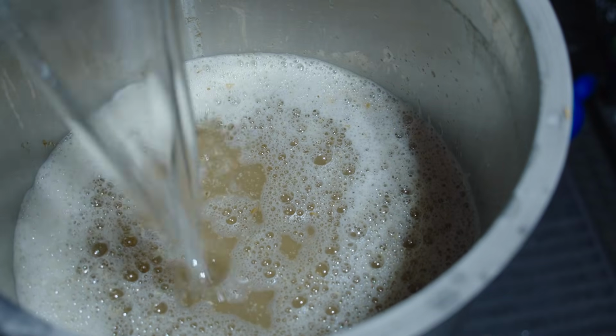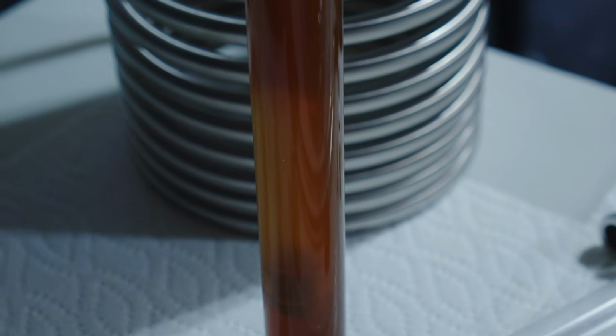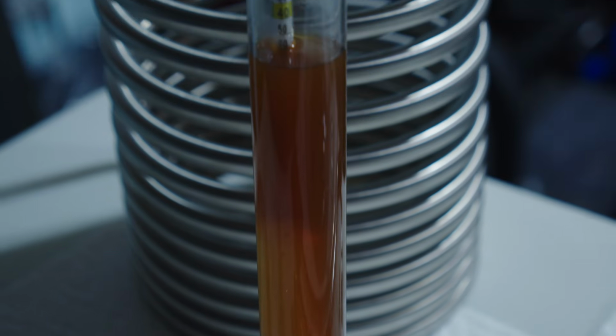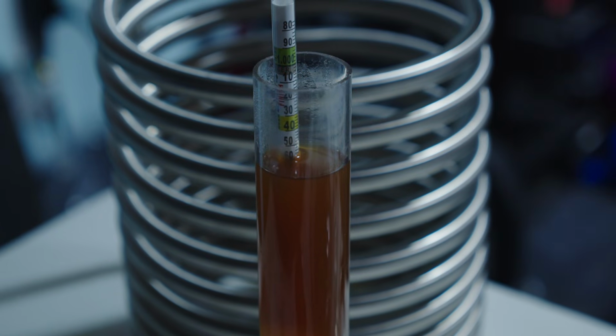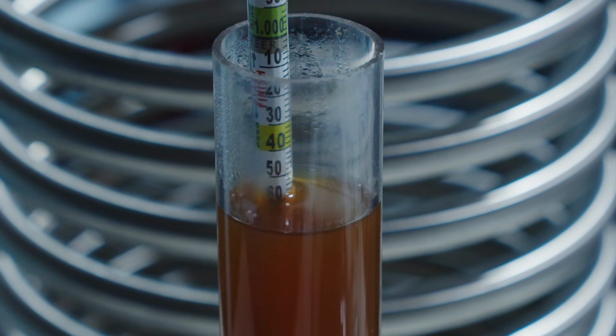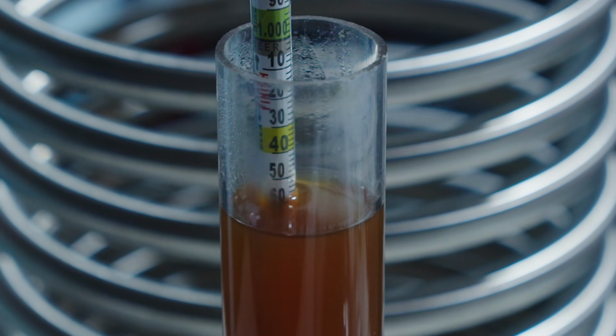But finally, I just waited, I was patient, I just waited and took the grain out, and then I did a gravity reading. I used the hydrometer, did the reading, and it actually came out 1058 or something like that, 1060. And so I thought, well, okay, then maybe it is okay. So I just went ahead.